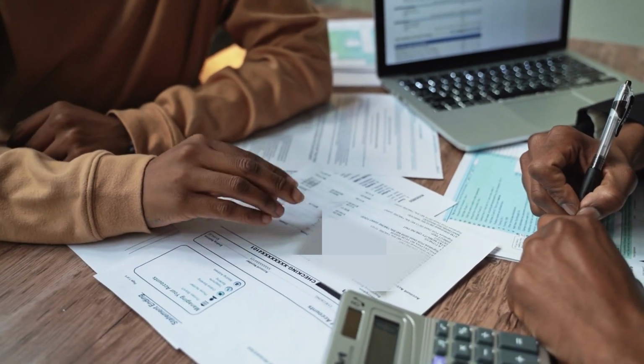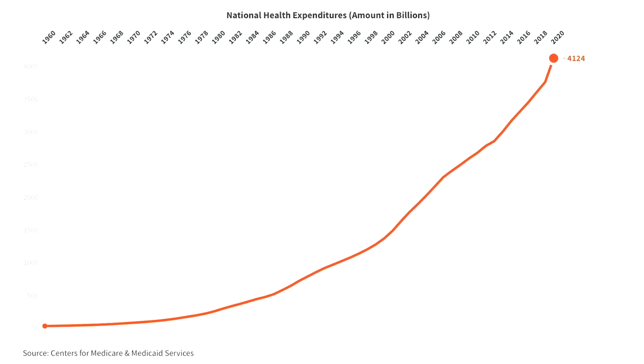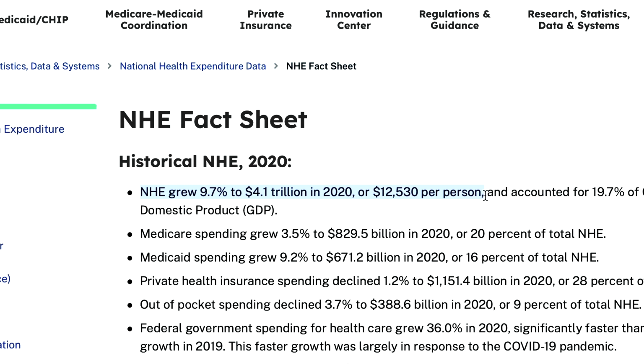Healthcare costs are at an all-time high in the United States. According to the Centers for Medicare and Medicaid Services, national health expenditures grew 9.7% in 2020 to $4.1 trillion, or roughly $12,000 per person. But in reality, the distribution is far from equal.